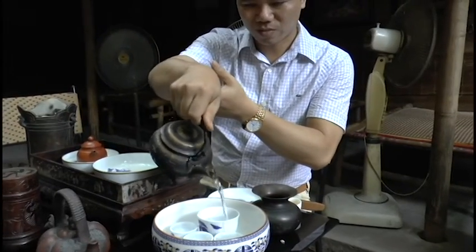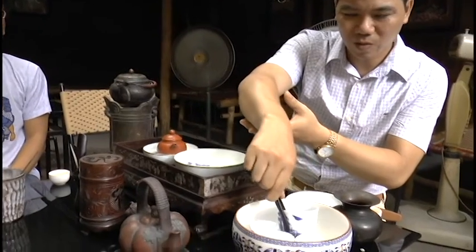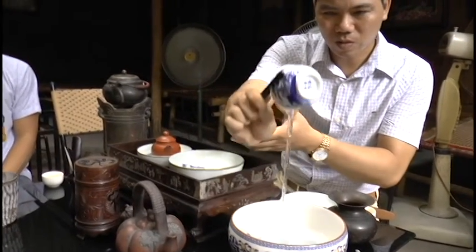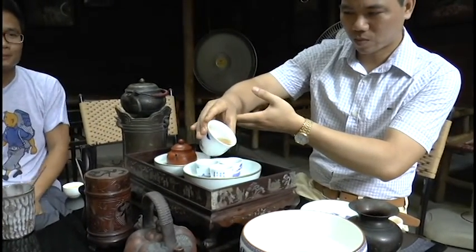While the tea is steeping, the cups are prepared. The larger cup, called the king cup, is where the tea from the teapot is poured. The smaller individual cups are filled from the king cup, as this ensures an even distribution of the flavor.